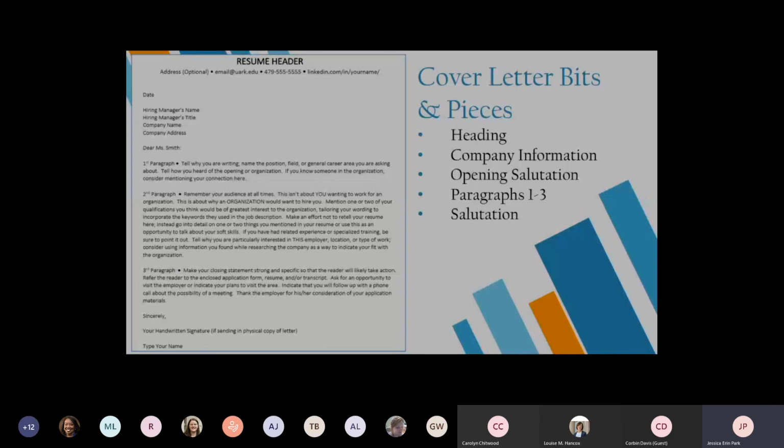And then the third paragraph is going to be your conclusion paragraph. Make a strong closing statement, like, I really look forward to speaking to you about this opportunity, and I hope to hear from you soon regarding this opportunity. You can also say that I'm always available via the phone number above that you mentioned or email address, so please feel free to email me if you have any questions, and always thank them for their time. Thank you so much for your time and consideration in reading my application material, something like that.